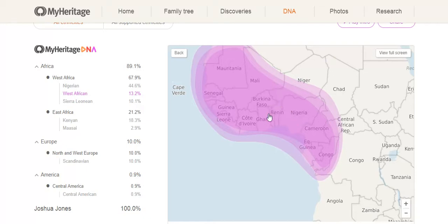So if you take out Benin, Togo, Nigeria, and all that stuff, what you're really left with is Senegal, Mali, Cote d'Ivoire, Liberia, Ghana, Cameroon, Equatorial Guinea, Gabon, and Republic of the Congo. 13.2% is really not a whole lot for such a huge stretch. So I don't know exactly what the West Africa is.